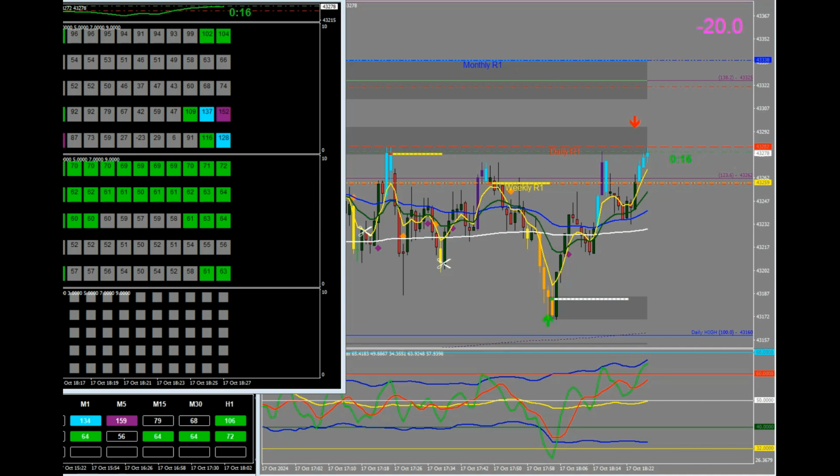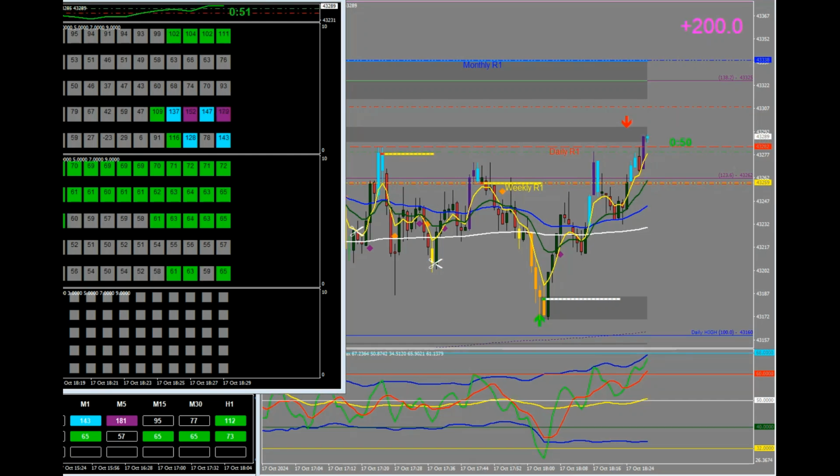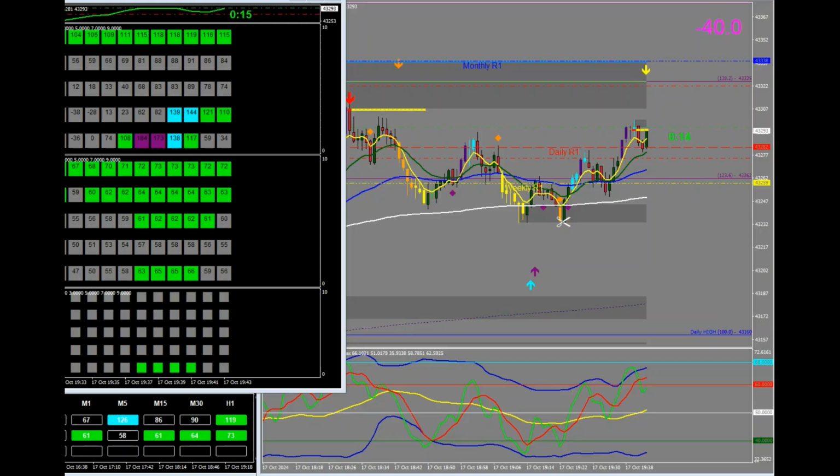You can see we keep testing R1. We've got multiple time frames of momentum, sentiment, and we're gonna punch through R1. We have our take profit, we're gonna set it at today's open price. And you can see we hit today's open price for 500 more pips.